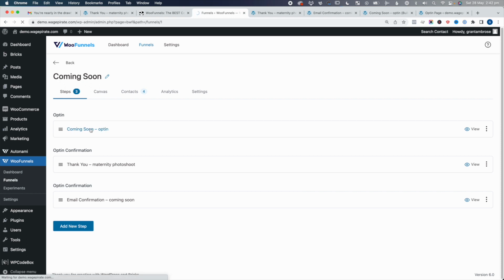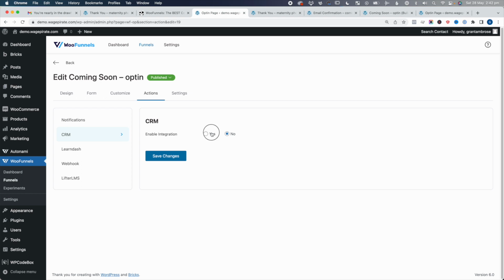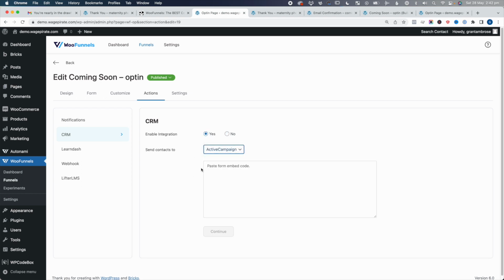Now, again, the way that you send them that email is really up to whatever software you're using for your email marketing. If you're using ActiveCampaign, you would go into here and use that setting under actions, and you go CRM, yes, you go ActiveCampaign. People fill out that form, you add them in ActiveCampaign, and then you need to set up ActiveCampaign to send them emails or whatever you want to do there.